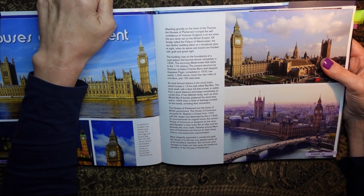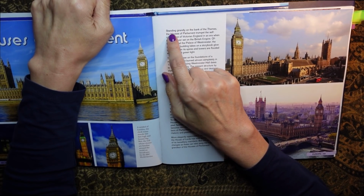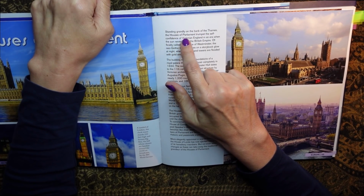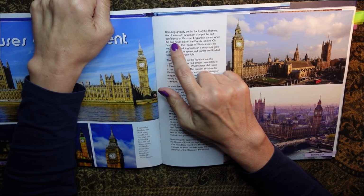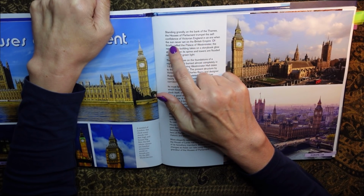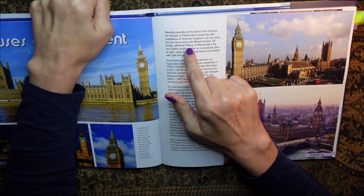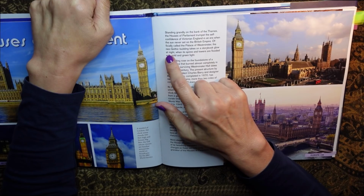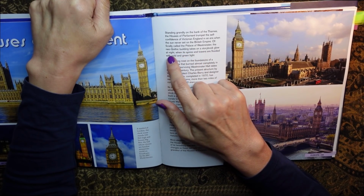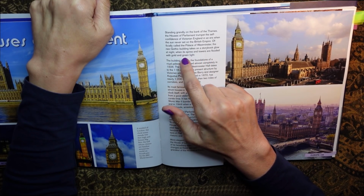Okay, let's find out a bit more. Standing grandly on the bank of the Thames, the Houses of Parliament trumpet the self-confidence of Victorian England in an era when the sun never set on the British Empire. Officially called the Palace of Westminster, the neo-Gothic building takes on a storybook glow at night when its spires and towers are flooded with gold and green light.